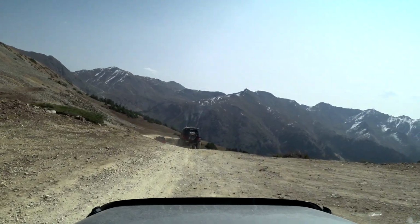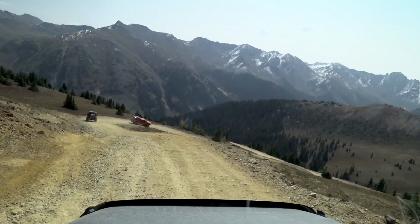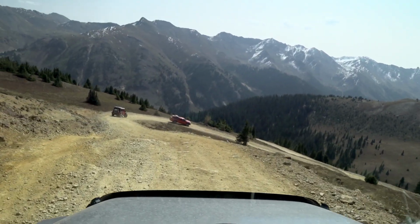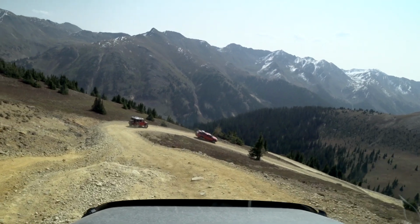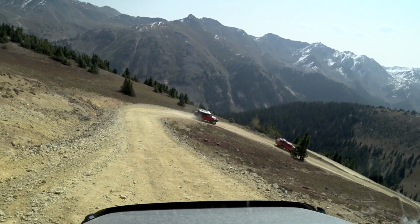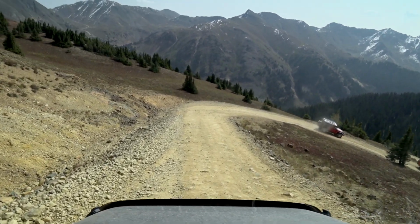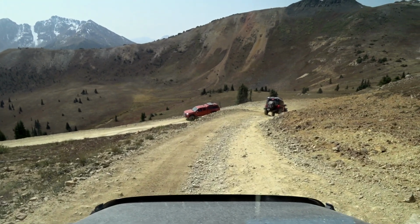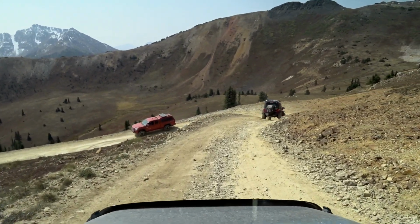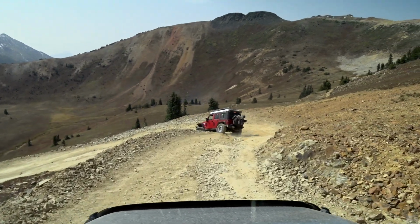Okay, we're heading down the backside of Corkscrew. The backside of Corkscrew Pass leads down and then up to the top of Hurricane Pass. Okay, we've got 2 side-by-sides coming up at us here. They waved me through. They stopped. They got right away.